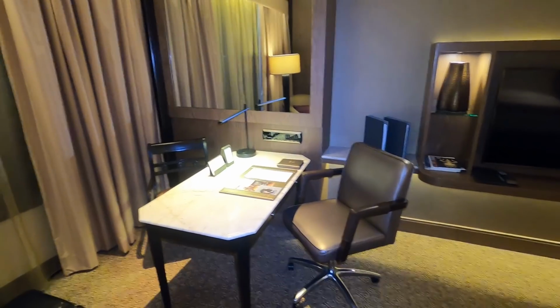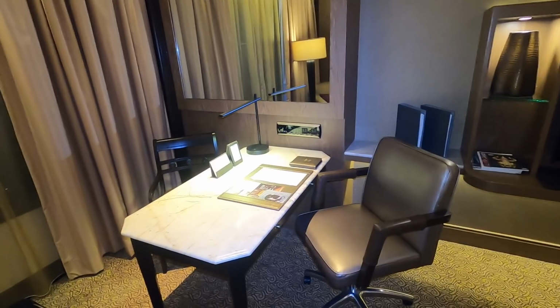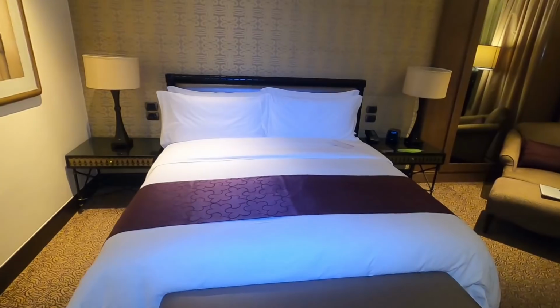Just arriving in the room, 2517 is my room number. And it's a very typical Sheraton look. But I think it's nice. Gotta give you all the details. I'm not too keen on the decor on Sheraton hotels, but the desk here is a really very nice addition to this hotel.